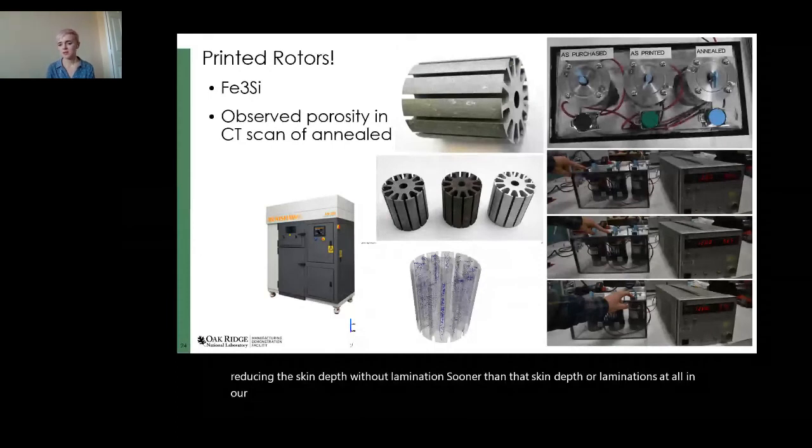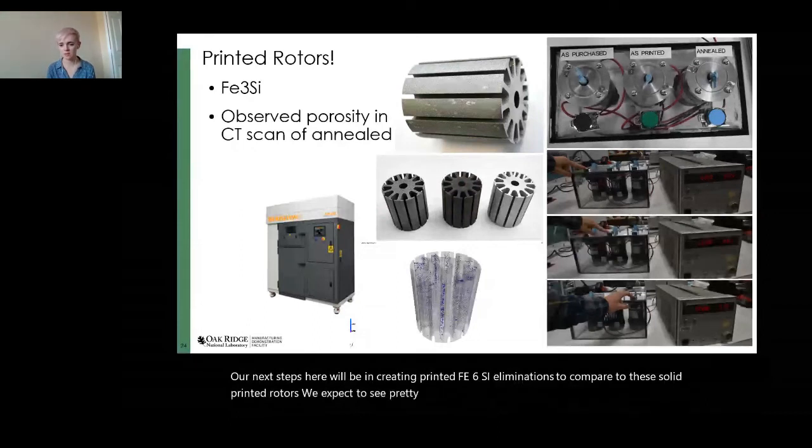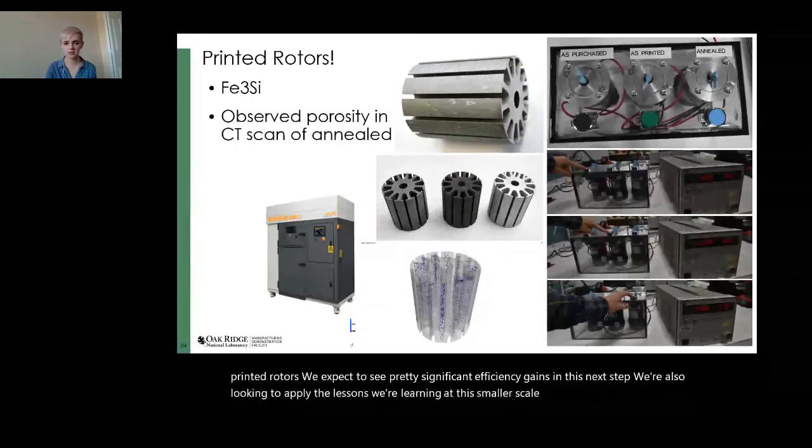Our next steps here will be in creating printed Fe6Si laminations to compare to these solid printed rotors. We expect to see pretty significant efficiency gains in this next step. We're also looking to apply the lessons we're learning at this smaller scale to large-scale components printed with the Saturn system.